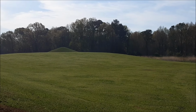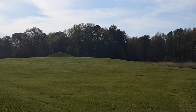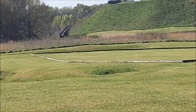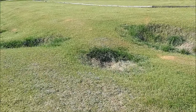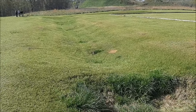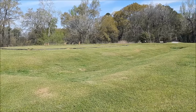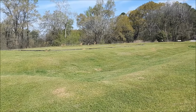You can still see the Earth Lodge, and that reconstruction is about what it would look like 1,000 years ago inside. These holes along here are where posts would have been. So there were the remnants of the trading post, and I guess the trench was from the Civil War, and then there was a stockade around it.